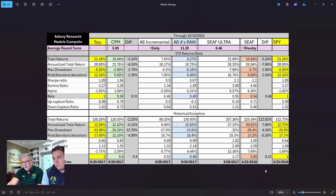This is historically, since inception, summertime of 2018, 12.73 annualized for the S&P, 20.6 annualized for SEAF. So SEAF is outperforming almost by 8% a year annualized since the middle of 2018. Maximum drawdown, a little bit less for SEAF at 29.4 versus 33.9 for the S&P. Beta, 0.85, a little bit less than the S&P. And look at the Sharpe ratio, it's 1.08. Anything over a 1.0 in Sharpe is a solid. Sharpe is showing the amount of risk.